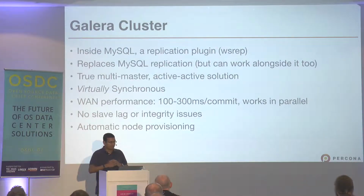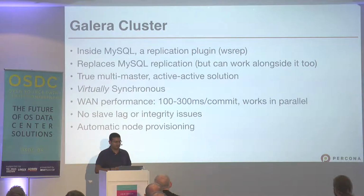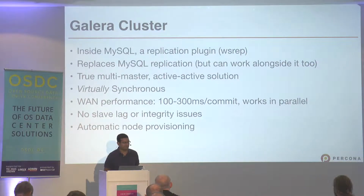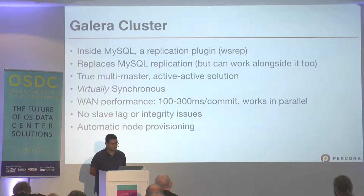Galera Cluster only works with a transactional storage engine like InnoDB. It does not work with MyRocks, which is also transactional, or TokuDB. It replaces the MySQL replication layer, but can also work alongside it because it has something called the write-set replication layer. It is generally what I'd call a true multi-master active-active solution.